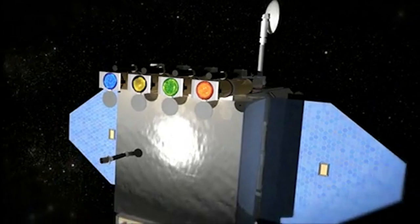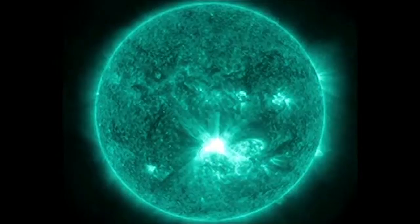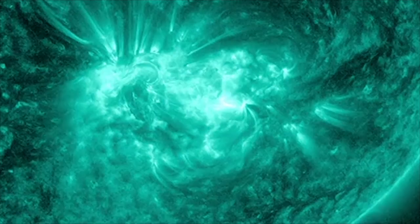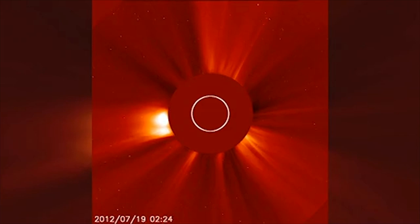SDO images the Sun at high image and time resolution. It is also the first satellite to consistently observe light with a wavelength of 131 angstrom, which highlights plasma at temperatures around 10 million degrees. This wavelength is usually reserved for studying solar flares. But what NASA and Naval Research Laboratory scientists found is that the flux ropes associated with CMEs could only be seen at this temperature.